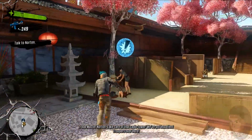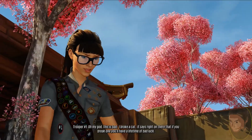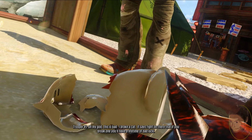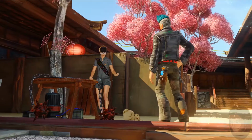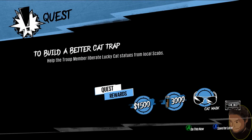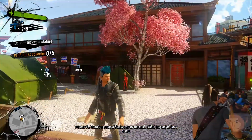Radio tower. We've got impatient troopers over here. Justice, courage. Oh my god, this is bad. I broke a cat. It says right on there that if you break one, you'll have a lifetime of bad luck. Unless you replace it with, like, a bunch more. I don't want bad luck for the rest of my life. You gotta help me. That sounds like a money grabbing scheme. Cat mask, okay, I'll do it. There's a group of scabs over by the mall. I think they might have some.